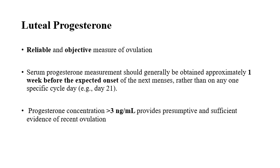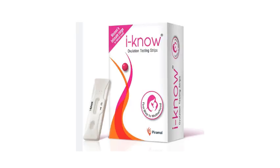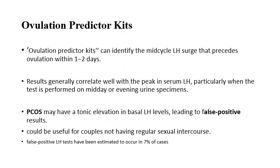Let's discuss another test, which is the ovulation testing kit. It is now very common to know the fertility period. The LH testing kit, also known as ovulation predictor kit, is used to identify the mid-cycle LH surge. Why do we want to know the mid-cycle LH surge? Because if we identify it, we know that ovulation occurs within 24 to 48 hours after the LH surge.